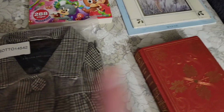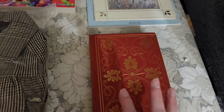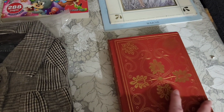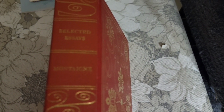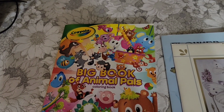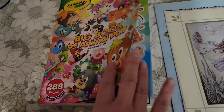And then from the book sale yesterday, if you missed the book sale, still lots of books available. So check it out. It is a video I did on Sunday, available on my homepage. But this book sold, let's see, Selected Essays from Montaigne. That sold for $5. The Crayola Big Book of Animal Pals sold for $8.